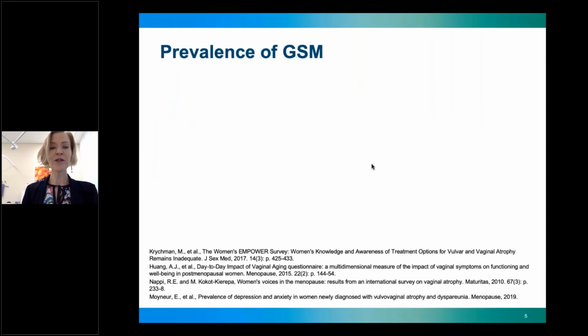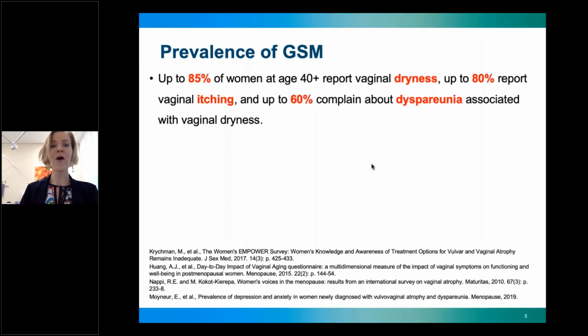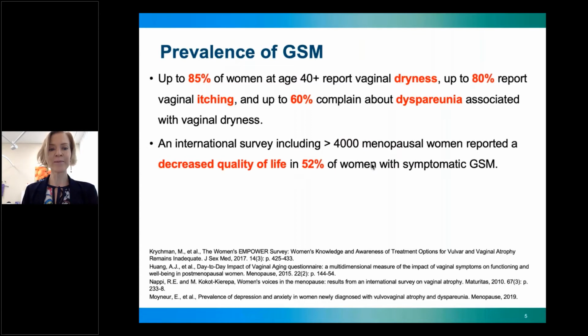And if you ask yourself how often women are affected by GSM, you might be surprised how high the prevalence is. We know that about 85% of women at age 40 plus report vaginal dryness. Almost the same number reports vaginal itching, and about 60% complain about dyspareunia. So that's quite a high number of women affected by GSM.